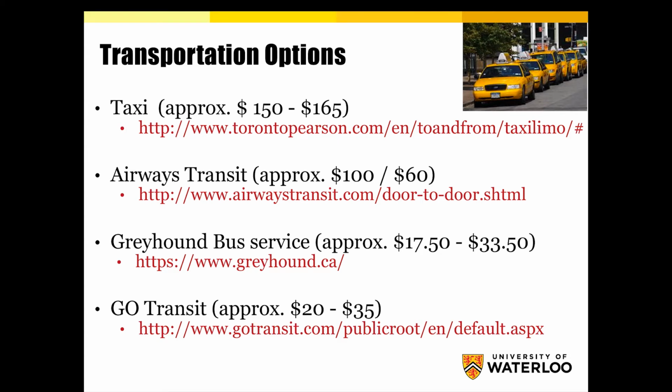Because you might maybe miss the bus, or maybe you don't want to use the service, or maybe you have children or other people coming with you that you couldn't use the bus option, there are other transportation options that you could make use of. The first one we'll be talking about is the taxi.